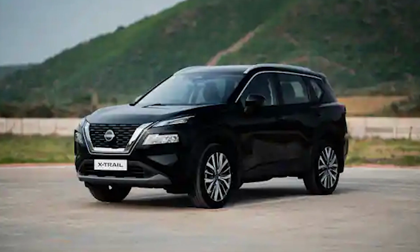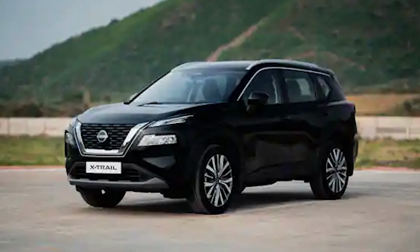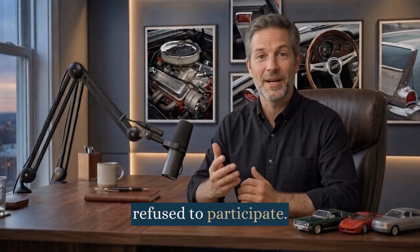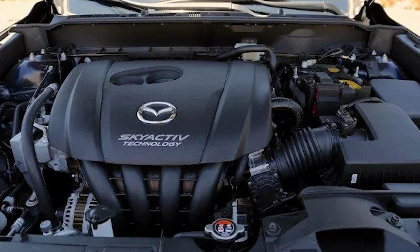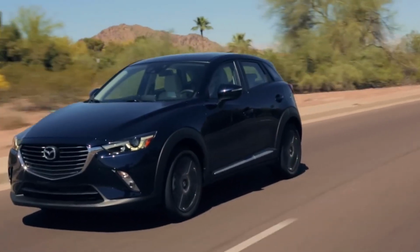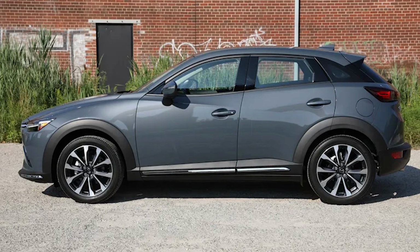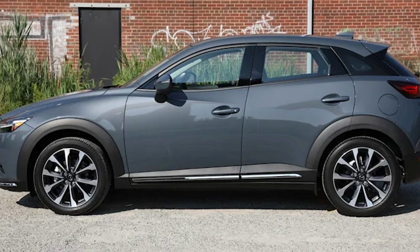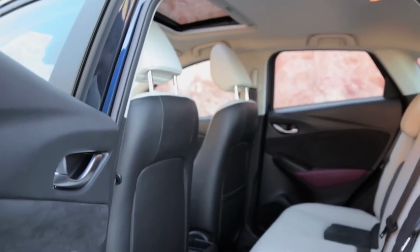While Subaru and Nissan were destroying their own reputations by stuffing fragile, whining CVT transmissions into their small SUVs, Mazda refused to participate. The CX-3 uses the 2-liter Skyactiv-G 4-cylinder engine bolted to a traditional heavy-duty 6-speed automatic transmission. It has actual physical gears that shift predictably and smoothly. This powertrain is robust, highly efficient, and easily hits the mid-30s for highway MPG. Yes, the back seat is incredibly cramped, and the cargo space is minimal.